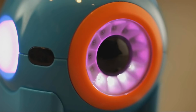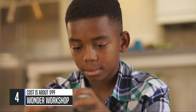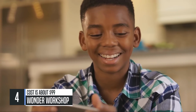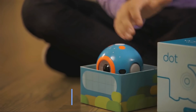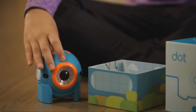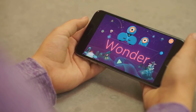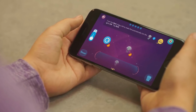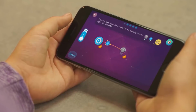Introducing Dot from Wonder Workshop. Dot is the brains of a robot. It's the best way for kids to learn coding and robotics with hands-on play. Right out of the box, Dot is ready to play, no assembly required. Once you connect to our Wonder or Blockly apps, you can make hundreds of games using the built-in tutorial challenges.